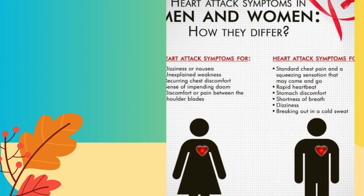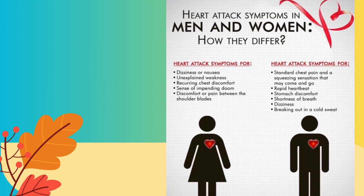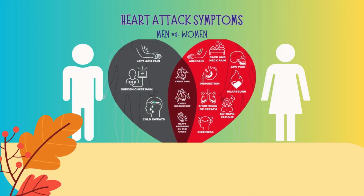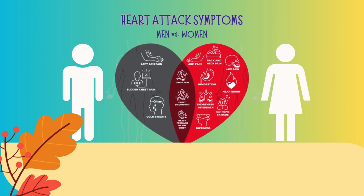Men and women can experience different symptoms during a heart attack due to various factors, including physiological and hormonal differences. It's important to note that not all men and women will exhibit these distinct symptoms, and some individuals may still have shared symptoms. However, the following factors contribute to the variation in heart attack symptoms, such as hormonal differences, coronary artery size, variation in plaque buildup, atypical symptoms, and delayed diagnosis.